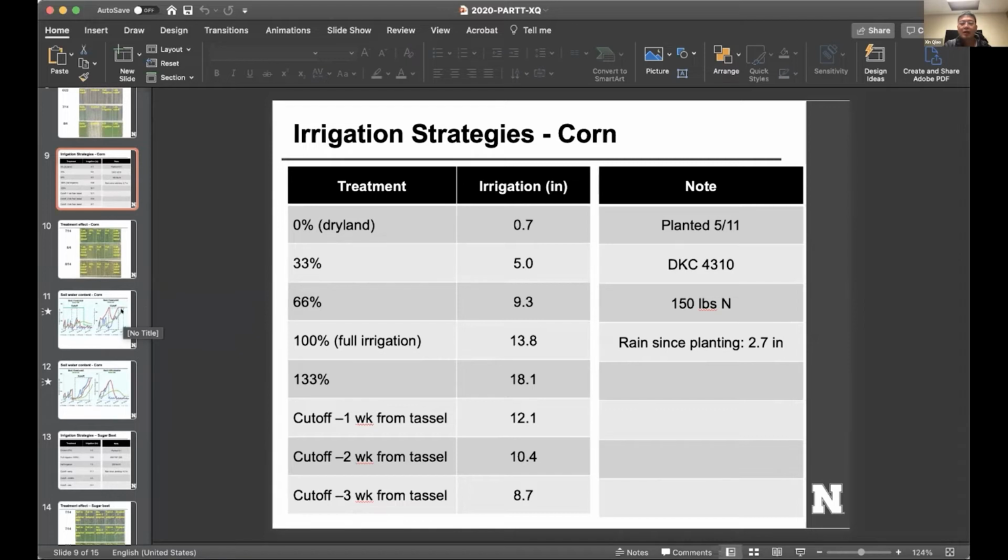So what we saw, I think this might be of interest to a lot of you, is a yield impact from the cutoff treatments. If we had a 1 week cutoff from tasseling, starting from July the 19th, there was about a 6% yield decrease from our highest yield, which again is around 165 bushel per acre. And then if it's a 2 week cutoff, we saw a 15% yield decrease from the full yield.